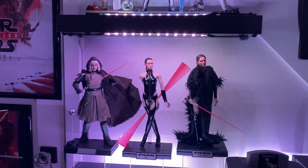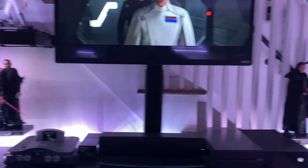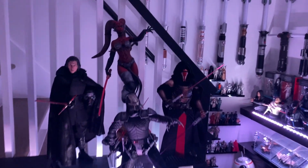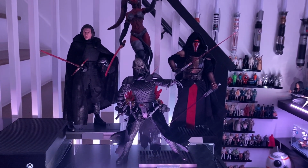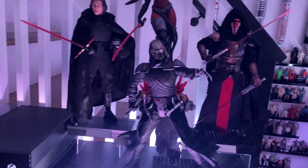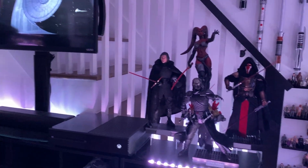But yeah, these are the newest things that I'm so thrilled to share with everybody. And again, this side just moved over Darth Talon up there, and the Kylo Ren Star Killer, which is phenomenal, and we got Revan. So yeah, that's pretty much it for these.